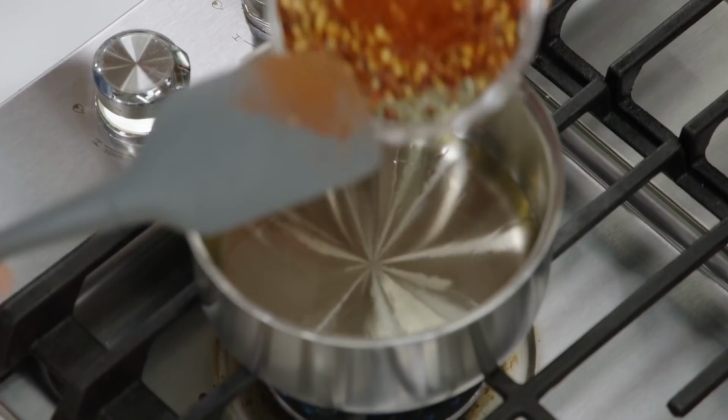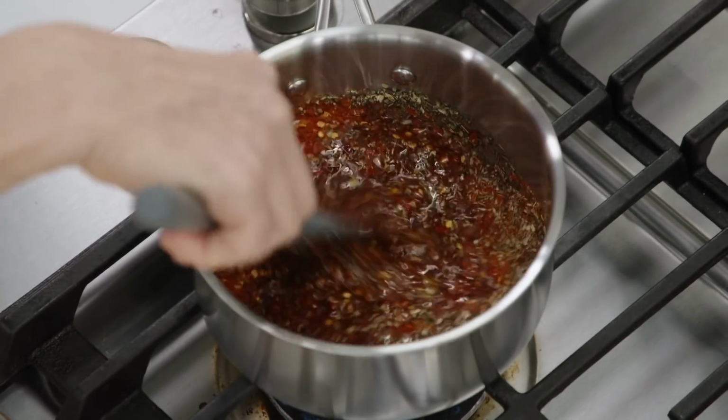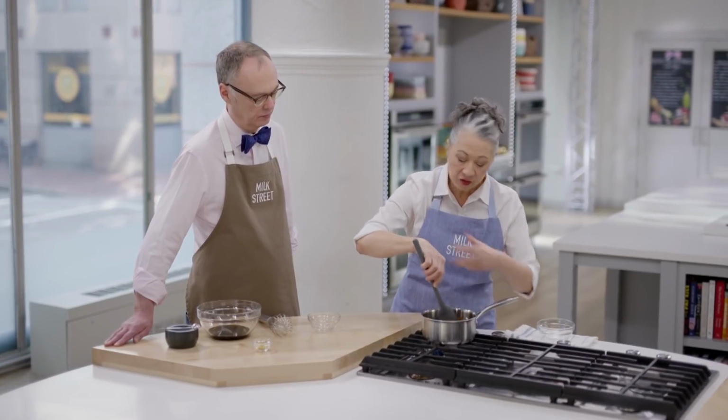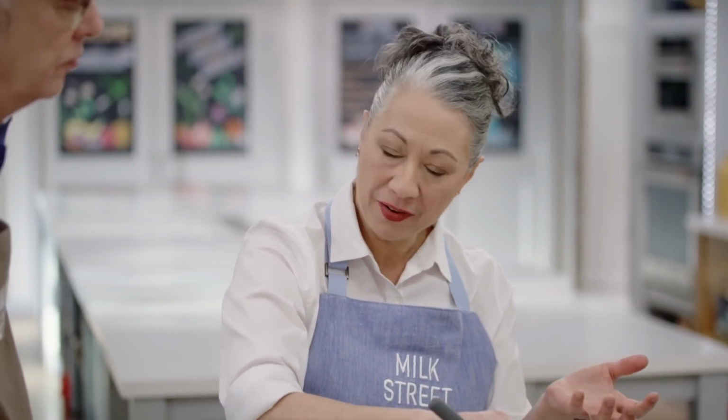We're going to add this to the oil, and then we're going to let that oil cook just until it comes to a simmer. Now, the traditional method in Argentina is just to mix all these ingredients together without the heat, but we found that by blooming these spices in the oil, it really elevates their flavor.